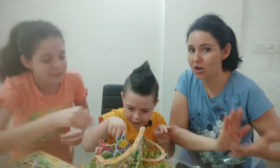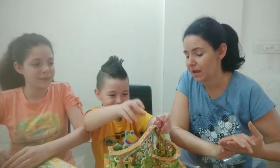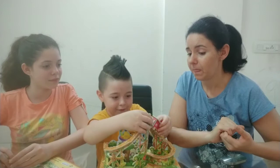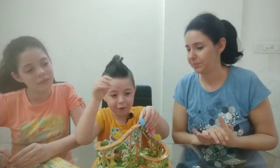So when you go onto a roller coaster, you always have to follow the safety rules. They are there for a reason. Let's put them on top. It is there to keep you safe, and so that you can also have loads of fun and not be scared. Open the door, it is opening.